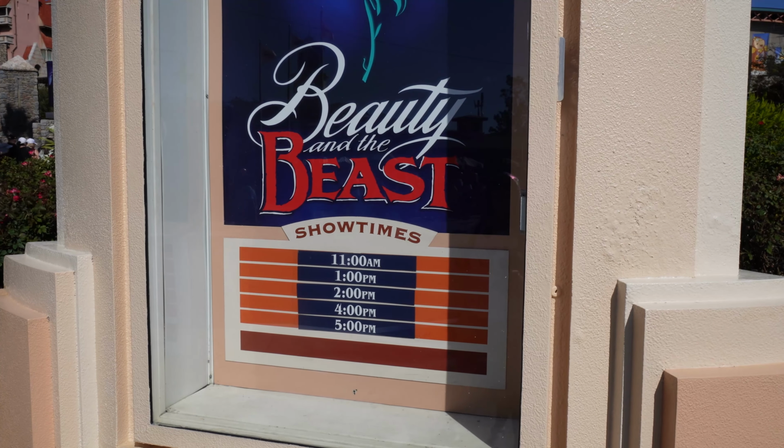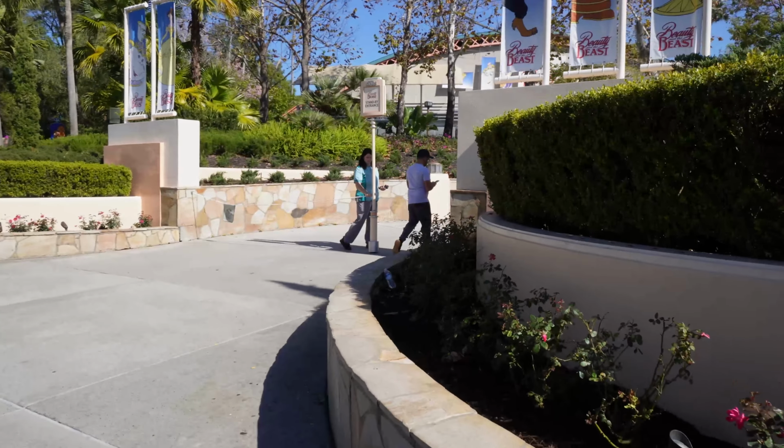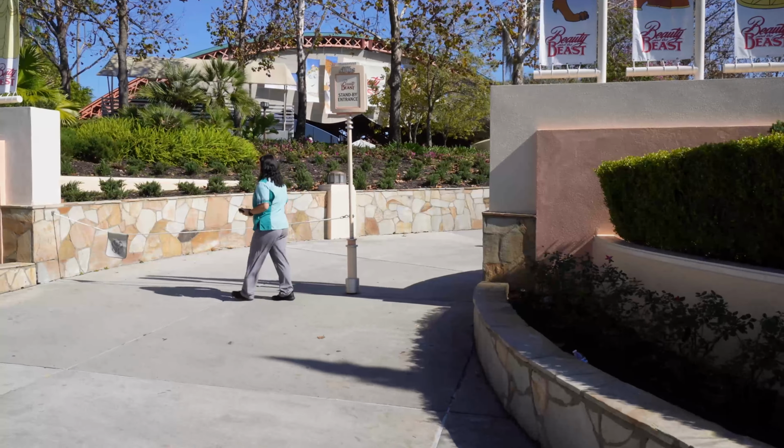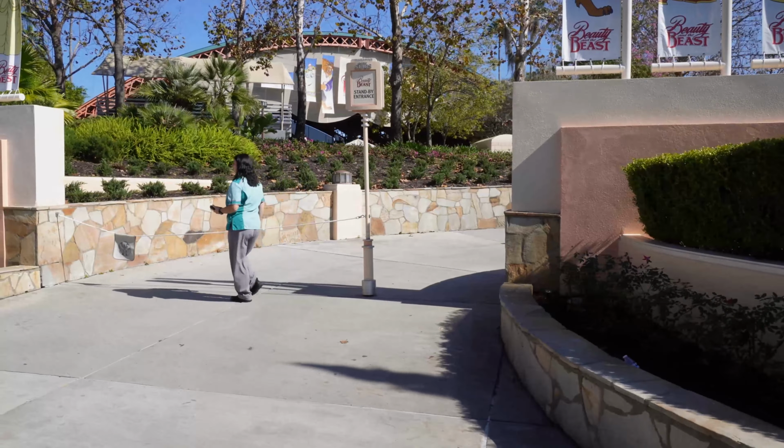So just past this sign is where you enter, and it's just up here to the right. And they'll let you in roundabout time. And you can see the gatekeeper there keeping it closed, but that's where you go in. That's the theater back there, all covered. And have a great time, because it's definitely a good to do.